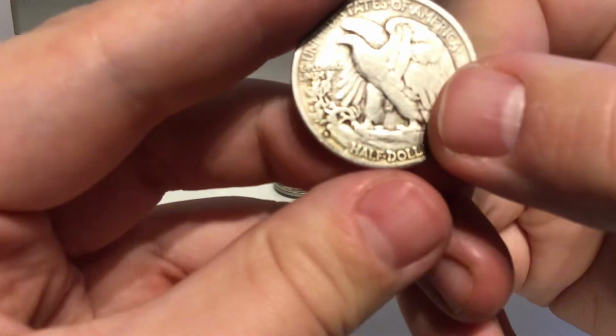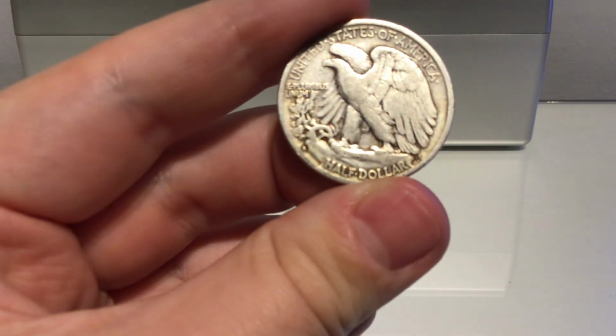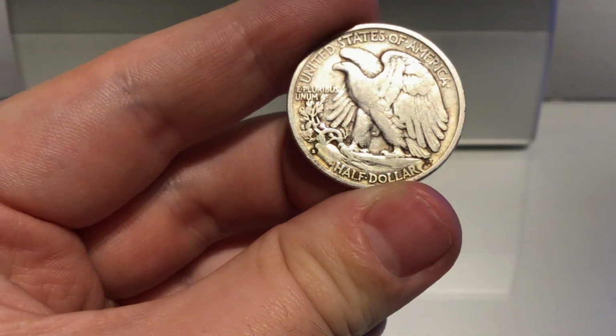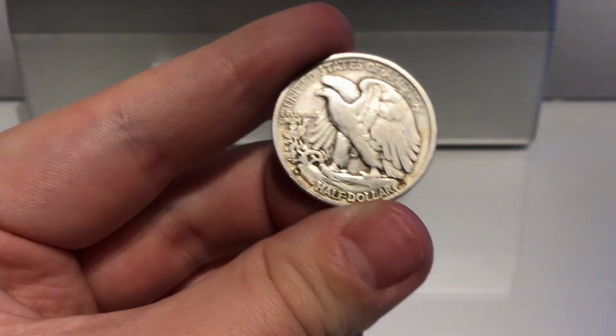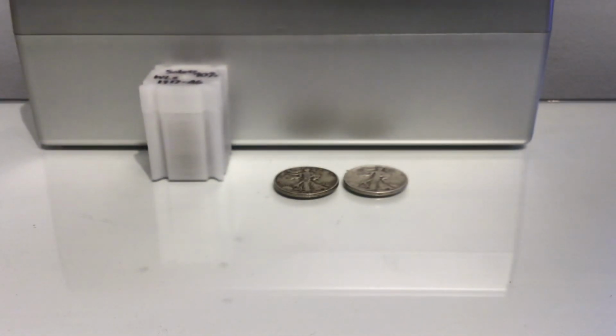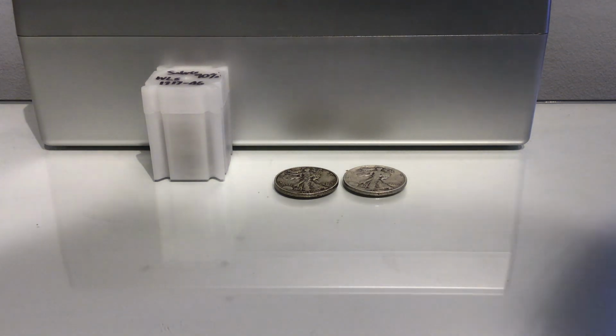I don't know how close I can actually get this to the camera and still have it autofocus. Let's try that now. Yep, there you go. You can see it's heavily worn down, but that is definitely an S. So I will move that to one side again, and we will just get the autofocus to come back in. Wonderful, there we go.